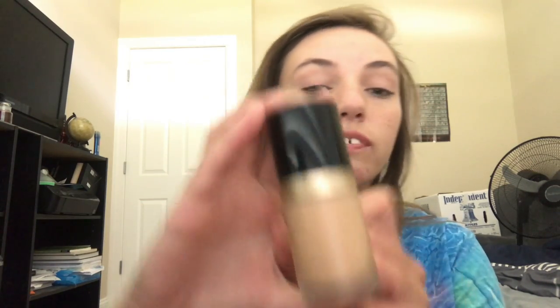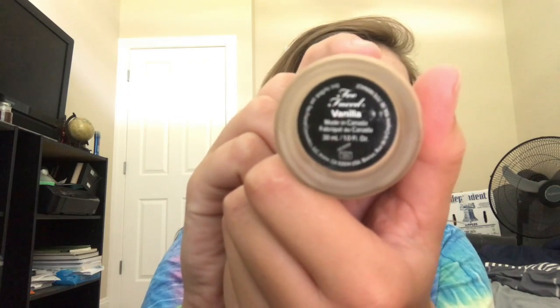Alright, next I'm using my Too Faced Born This Way foundation in the shade Vanilla, and my Real Techniques beauty blender. I usually use about 2 pumps, and I put it here, here, here, all over. If I need more, I go back in and apply more because it's buildable.